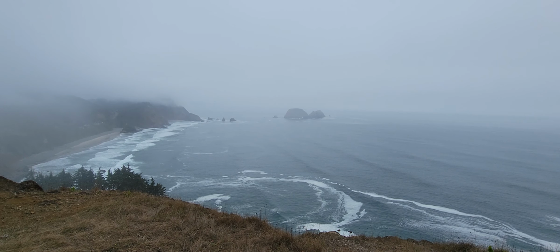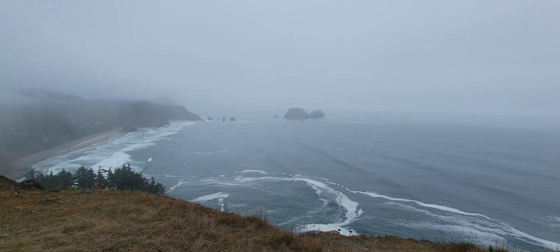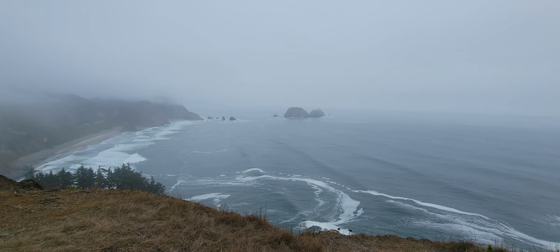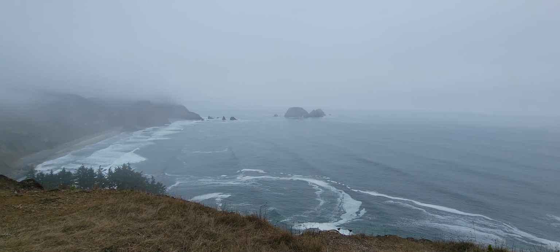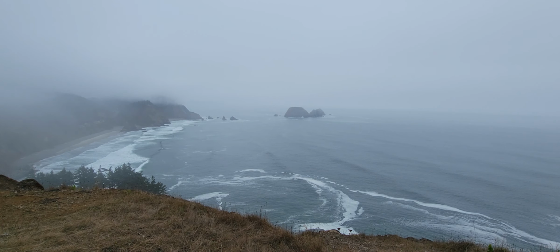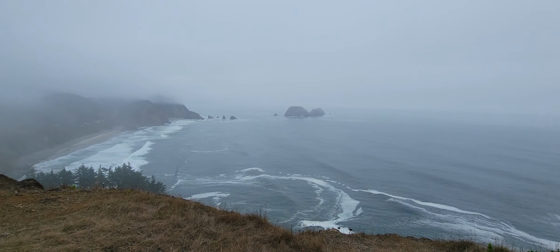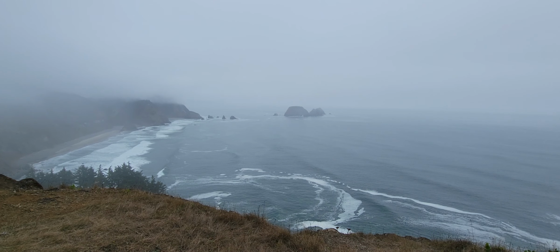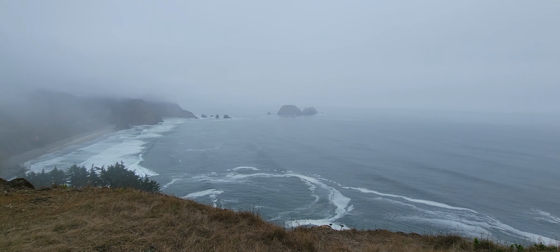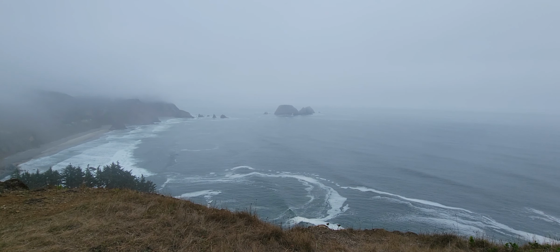Supposed to be at 3. Yeah, around 2:30, 3 o'clock is supposed to be low tide. Fog's really... Yeah, it's coming in quick. Yeah. Was supposed to clear up right now. Get groggy, pup. Get groggy. Get it. Get it. Have a good one.